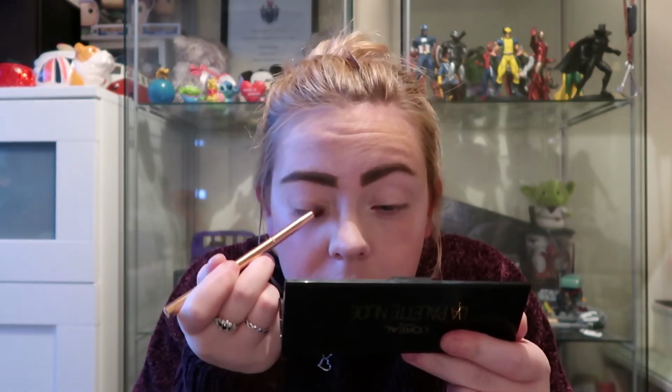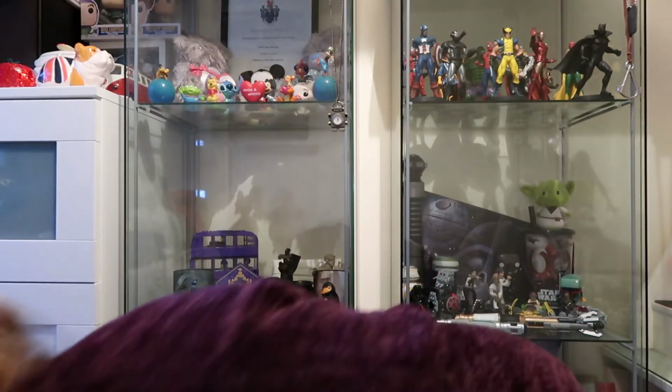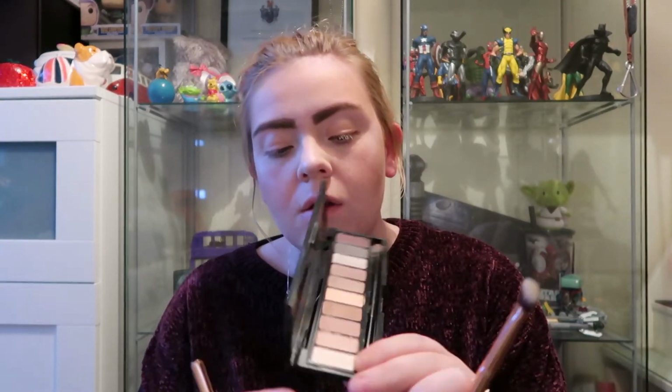Probably not. So now we're at the exciting part, the main point of this look, the eyeshadow. First I'm going to be using the L'Oreal Paris La Palette Nude, just that one there, and I'm going to put that all over my lid. And that's it from that palette. Is it? And I'm going to take that colour and just put that in the corners of my eyes.